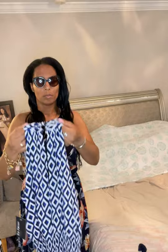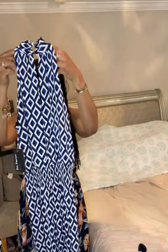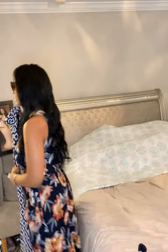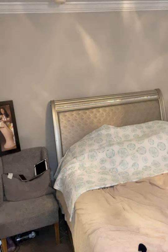This one actually happens to be $16.99. And it's by In Focus Studios. Again, just like this dress I have on is by In Focus Studios. It's a jumper, so these are pants, and it has functional pockets, $16.99, with the diamond print, the black, white, and the blue. Okay, so let's try that on. Let's go for this.